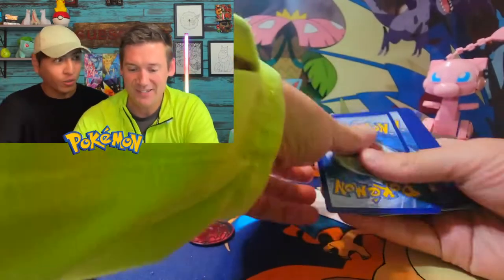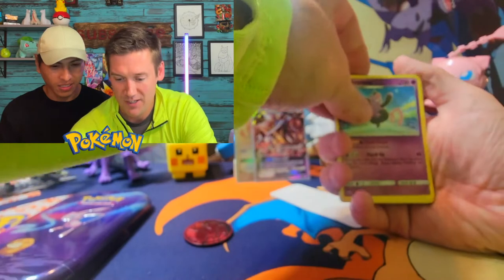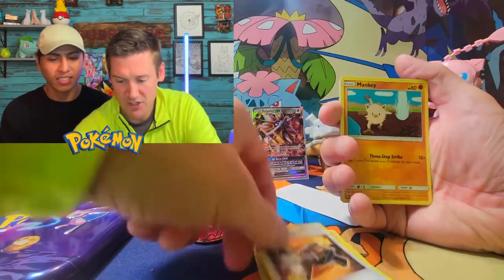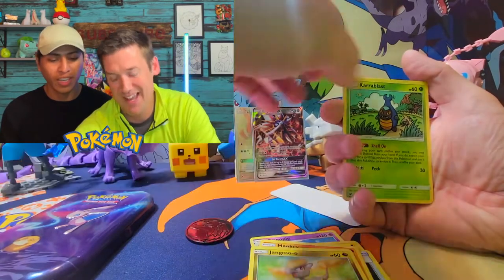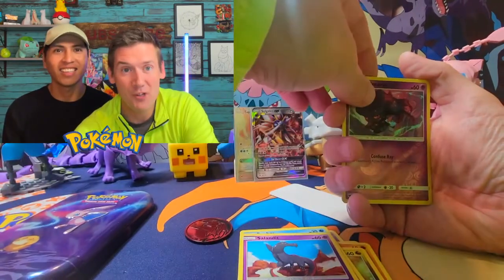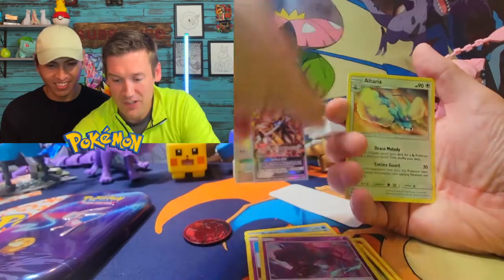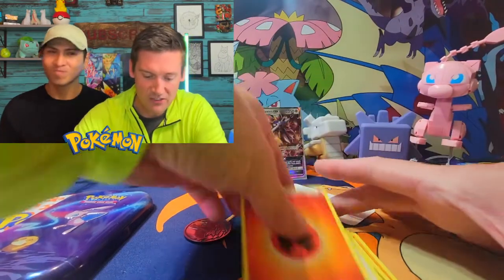We already have two great pulls. Awesome pulls already. Grumpig, Emolga, Counter Catcher, Mankey, Jangmo-o, Carbink, Phoebe, Sableye. Let us know down below what your favorite Sun and Moon era set was. It would definitely be nice to know which ones we need to try to buy more of to play for this channel. Altaria.